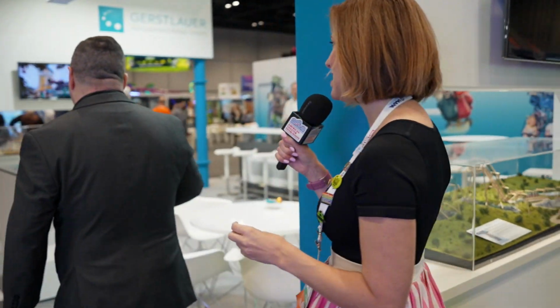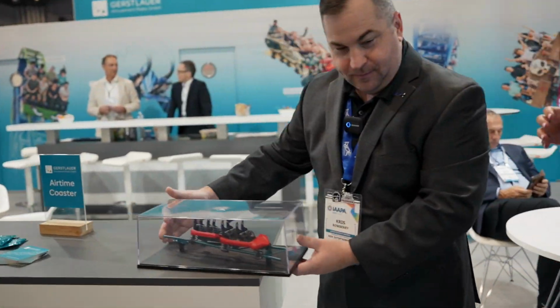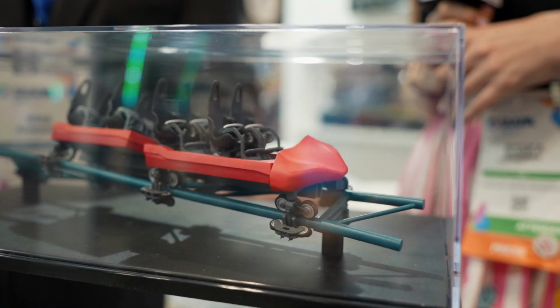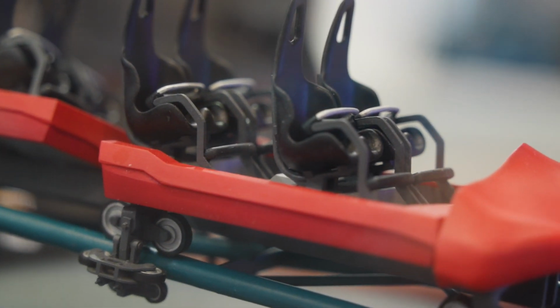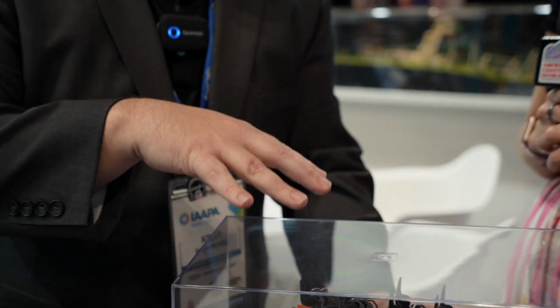I believe you don't necessarily have a model yet, but what we do have is the train for it. So as you can see, if you come on in here, these are class 5 restraints, which means you can actually go upside down. This coaster can also do inversions and launches, but the real selling point of this ride is the height requirement. It goes down to just 1 meter or 39 inches. Whoa. So that means you can have a thrilling family coaster for everyone in the family.